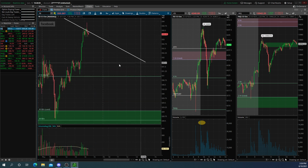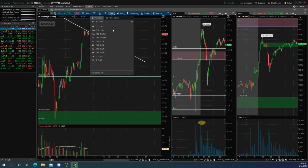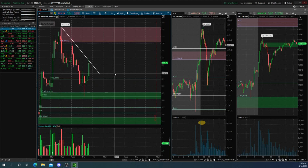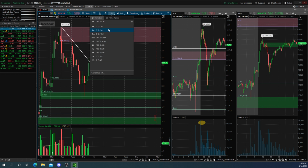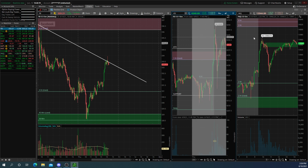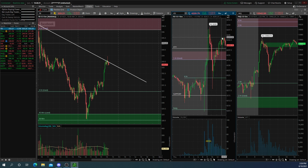Facebook was setting up. Facebook looks good going into later days. You can see we have this wedge pattern, so a strong break above it should cause a move higher. In play because I think SPY had 15-minute supply right here, which we pretty much rejected a point away, and we started coming down. So that's why I love supply and demand with support and resistance, because each part of the market is like a puzzle, and it's our job as traders to put every single piece of the puzzle together.